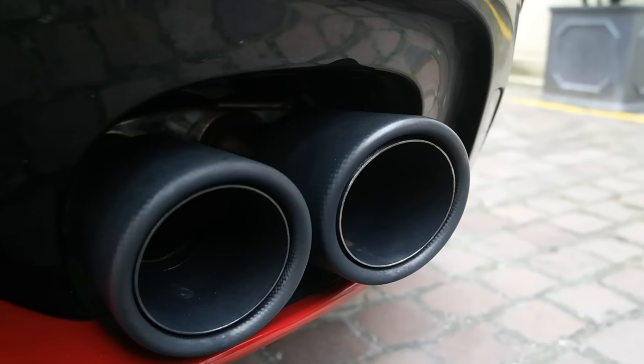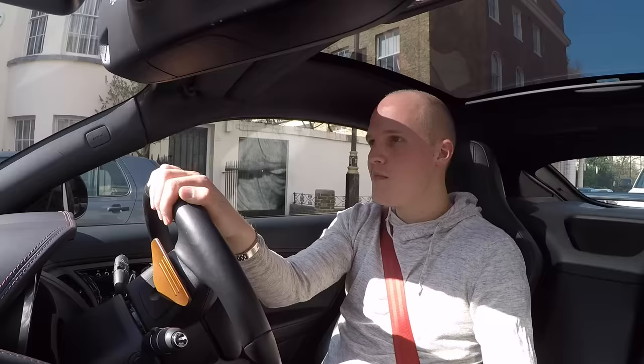Exhaust, again, Quicksilver. This system is just over two grand. But you know what? It doesn't feel like an expensive car to run. I don't go around being like, oh my God, what am I doing? I've had cars that have made my nose bleed because of the running costs.